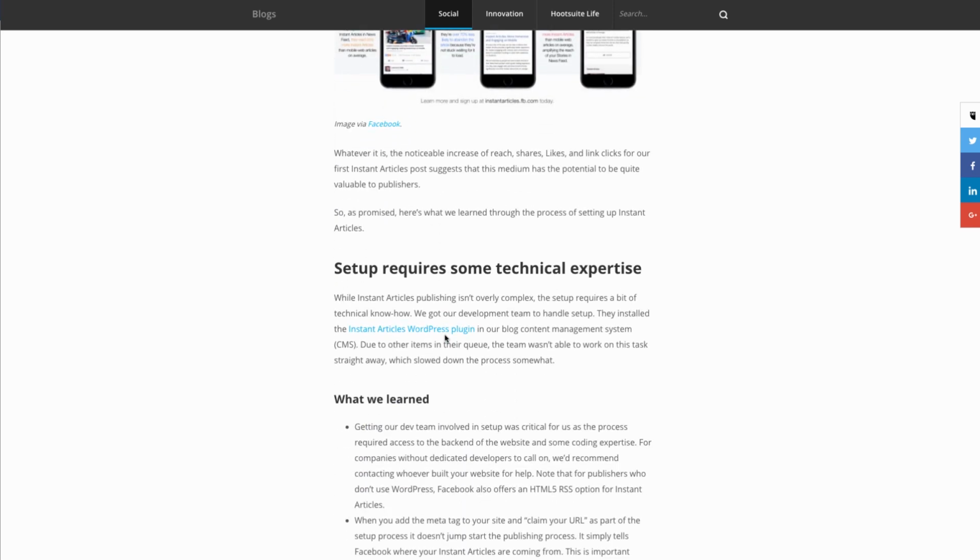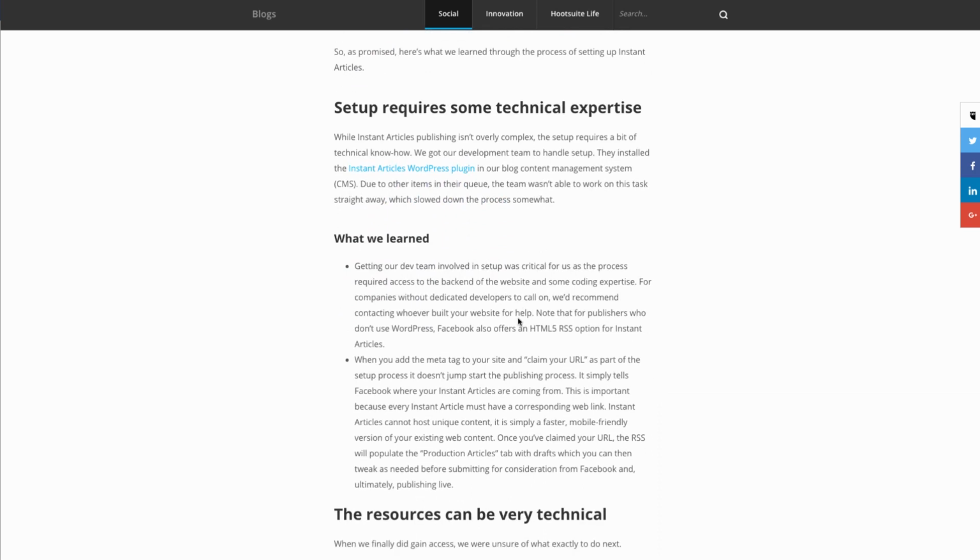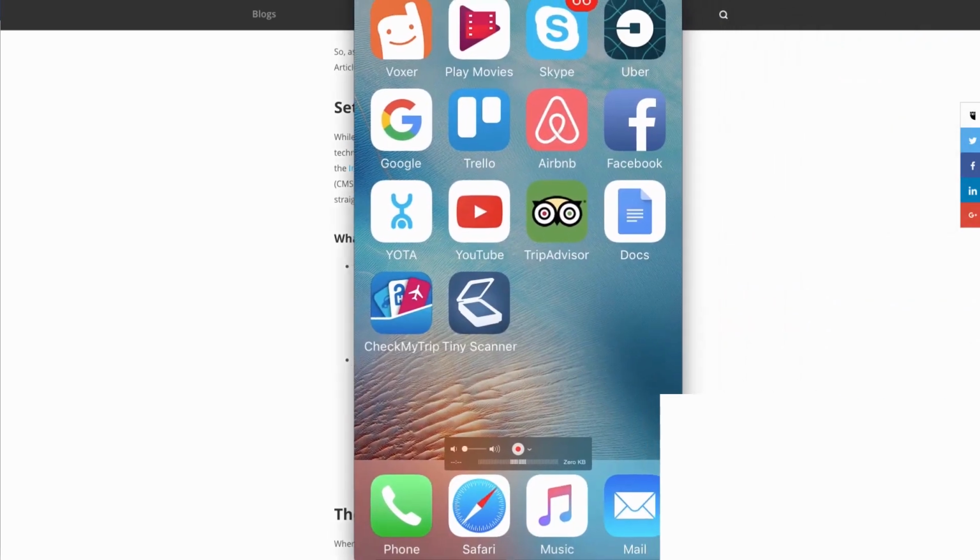Now, one of the major problems that they faced was that the setup requires some technical expertise. They actually mentioned that they needed to get their developers involved in order to get their Instant Articles live. Now, what is an Instant Article and how does it work over Facebook? Now, an Instant Article is an article that loads instantly on your mobile device.